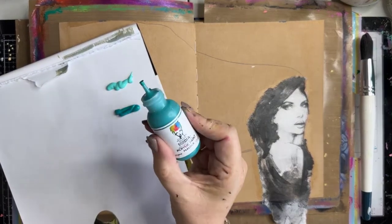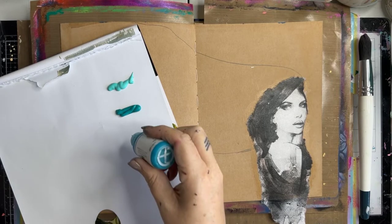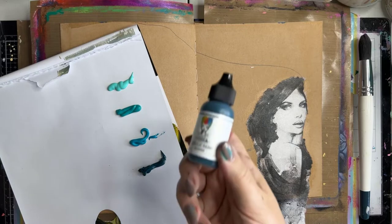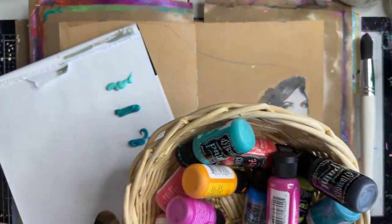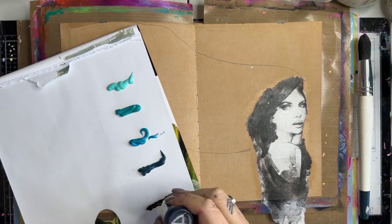I'm using some Dina Wakely paints here. So that color was turquoise. This color is called Peacock. This color is called Ocean. And you can see that I'm dumbing it down, keeping it simple, not overthinking it, but I'm just choosing colors that are working alongside each other and that are going to look great together. This color is called Marine. And I'm going to finish with Night, if I can find it. Sorry for leaning across camera there, but I think it is here. Here it is.